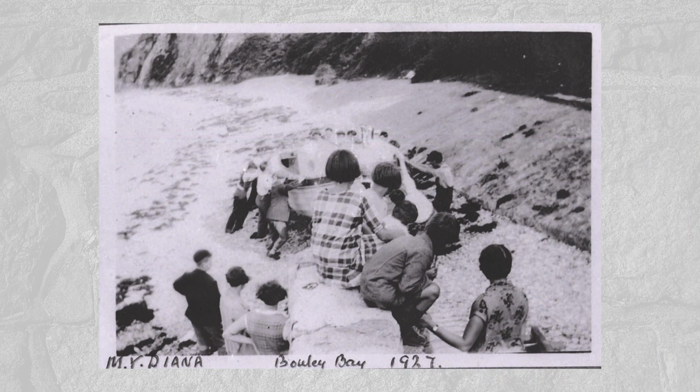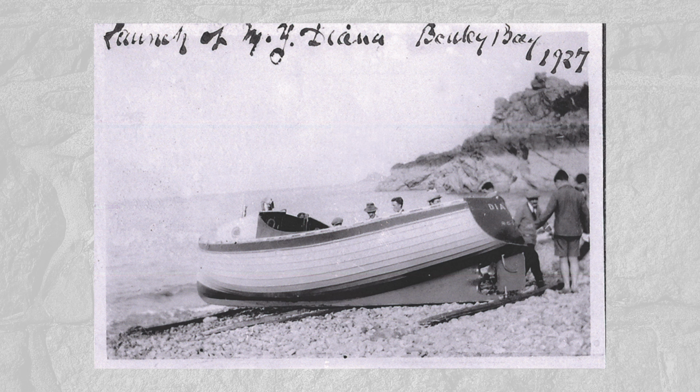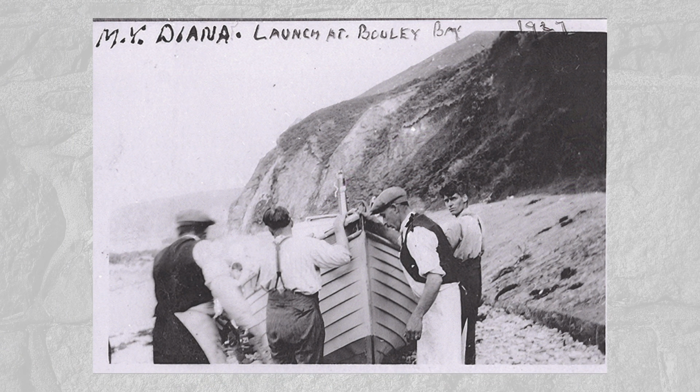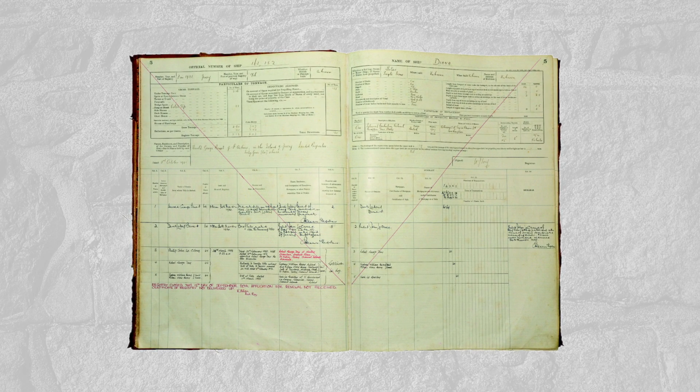In the late spring of 1927, Bennett had Frank Lawrence give Diana an overhaul. Working on the beach at Bouilly Bay, her old square transom was taken off and replaced with a more stylish V-shaped stern, and she had a new Parsons 4-stroke paraffin engine fitted. She could now reach speeds of up to 8.5 knots. In 1929, Diana was entered onto the British Register of Merchant Shipping and allocated the official number 161182.